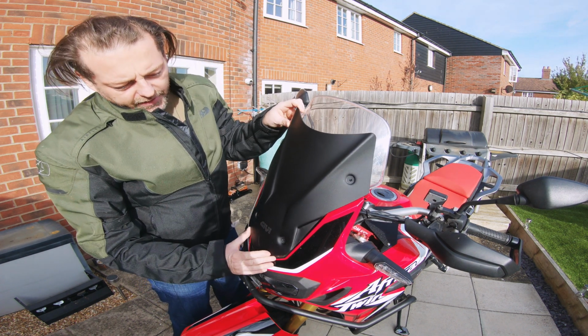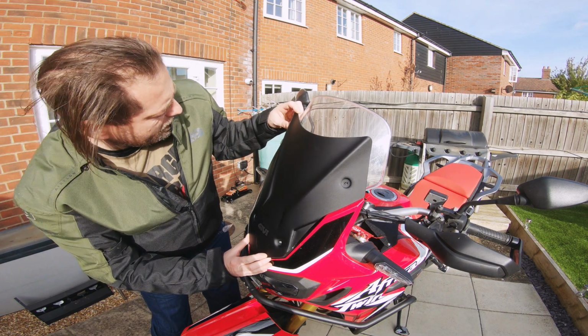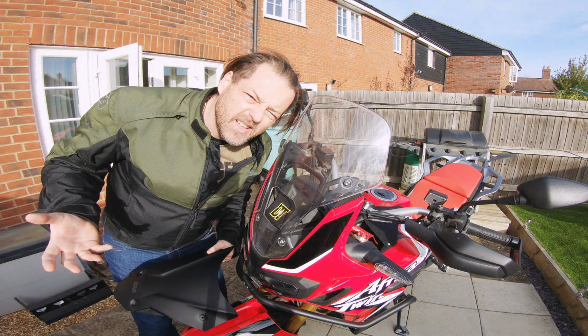We're going to make it bat-like. So that should line up with that, that should line up with that. Those holes don't line up very well, that's for sure. But that's what we're going to do. We're going to take it off and put that on. Let's hope it goes alright.